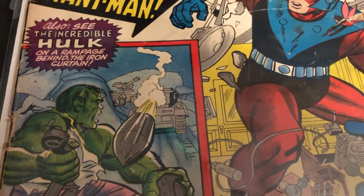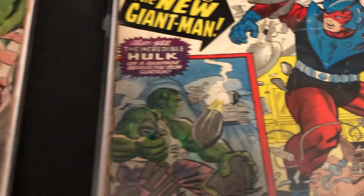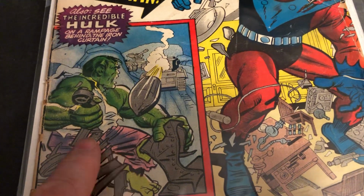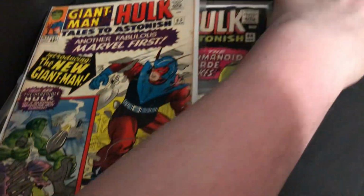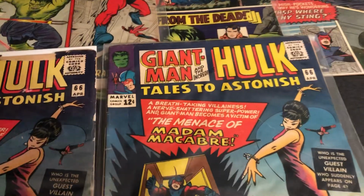Incredible Hulk on a rampage behind the Iron Curtain. I always like the way they do the Hulk's pants. They're the purple pants, but they get colored with a very light purple and almost pink or a violet. I have 2 issues of this one for some reason. Neither one's that great in condition. This one's, I guess, a little better.